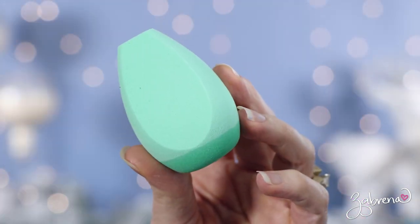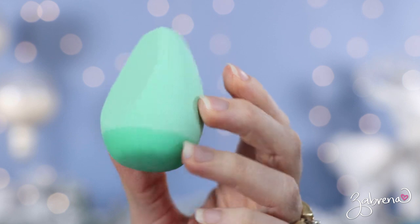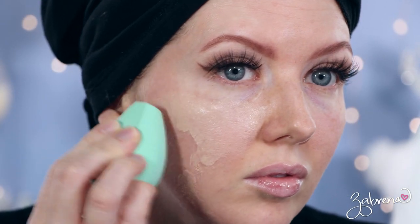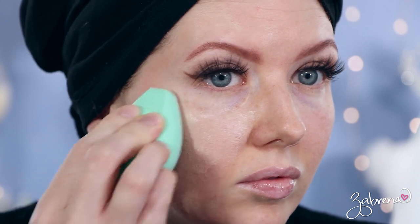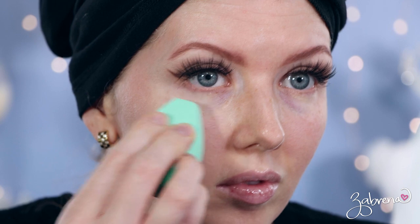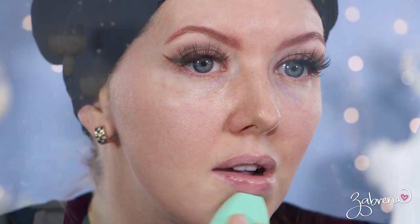They also added this new angled face sponge that has 3 sides to it, and the bottom has a silicone surface that does not absorb excess product, which is really nice. Even though I don't really care for silicone sponges, this one was pretty good, and the sponge itself is of quality, so I was pretty happy with their new sponge.